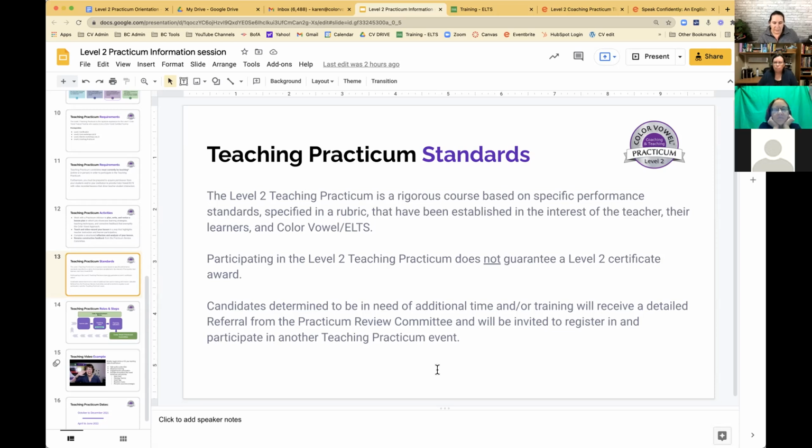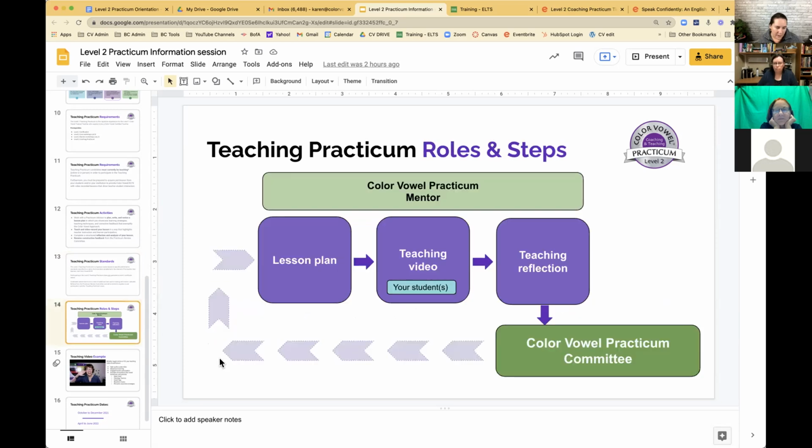Candidates determined to be in need of additional time or training will receive detailed referral from us, and then you can re-register as needed. It's more of a contingency, but we just want to make that clear from the beginning, that we plan to keep this a high bar, which is good for everybody. That way you can have a lot of pride when you have that level 2 practicum badge and know what you've done. Okay. Another picture, because it's nice to have one.